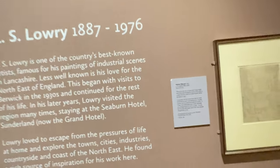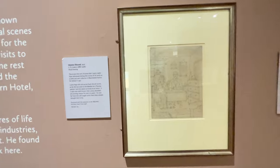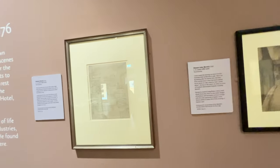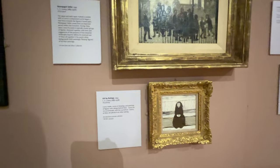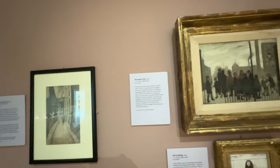They do have some artwork by L.S. Lowry, and he had visited the Northeast a few times, and he'd stayed at the Seaburn Hotel, which is now known as the Grand Hotel. So you can see some works by L.S. Lowry here at the Sunderland Museum.